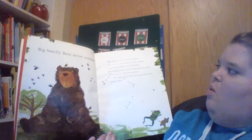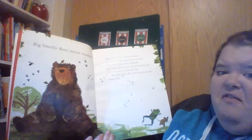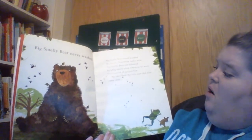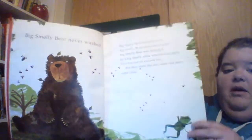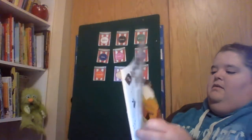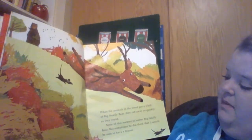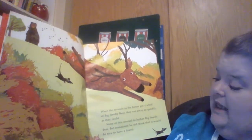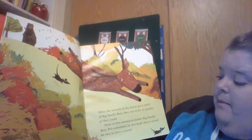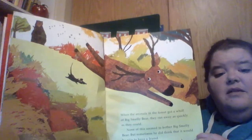Big Smelly Bear was followed by a big smelly stink wherever he went. Flies buzzed all around him, but they were the only ones that ever came close. When the animals in the forest got a whiff of Big Smelly Bear, they ran away as quickly as they could. None of this seemed to bother Big Smelly Bear, though. But sometimes he did think that it would be nice to have a friend.